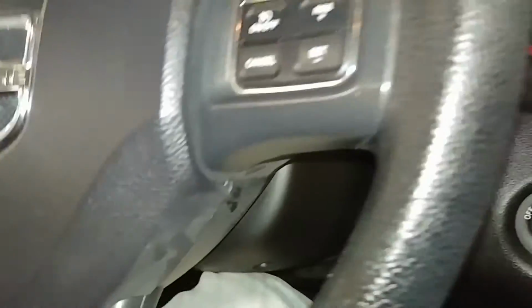Here's your nice shot of your roof and what that looks like. No dings, dents, or anything up there. You got power windows, power door locks, power mirrors, your front driver's seat. No holes, no tears, no rips. Looks good. Let me jump into this vehicle. Turn it on for you guys.